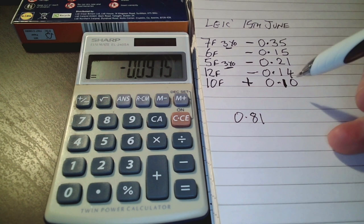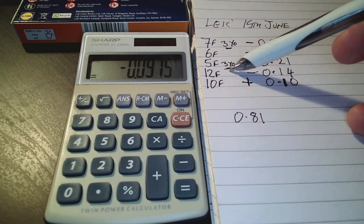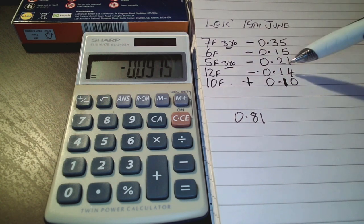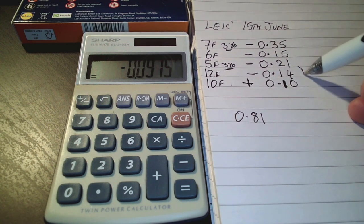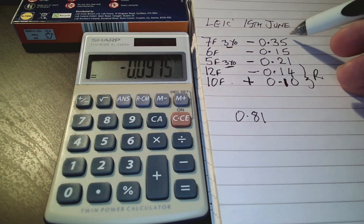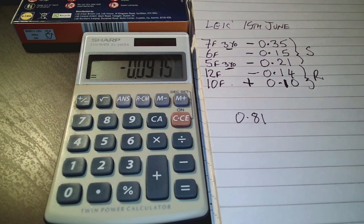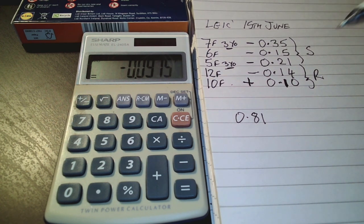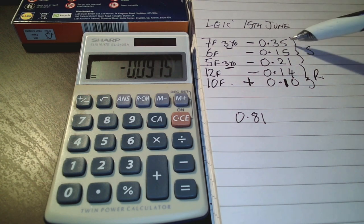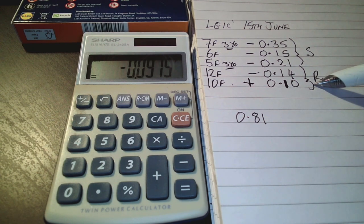So they're the 5 races we've chosen. Now what I notice is the 12 furlong and the 10 furlong are on the round track. So these are on the round track. These are on the straight course at Leicester. Straight. Now, it's not that much difference. What we've got is a fast run race here, and we've got a slow run race here.